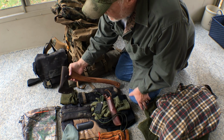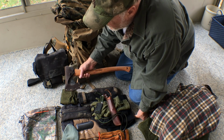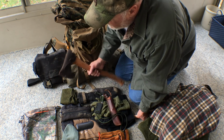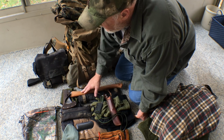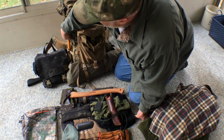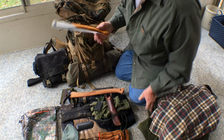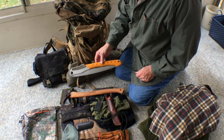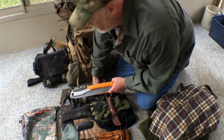I've got an axe. This is the Hultafors Agdor. It's a short axe, like a boy's axe, but it has a heavier head, and that's why I picked that one. And I've done a review on this. It's a really nice, affordable axe, I think. And then for my saw, the Silky Gomboy, or excuse me, the Silky Big Boy 2000.